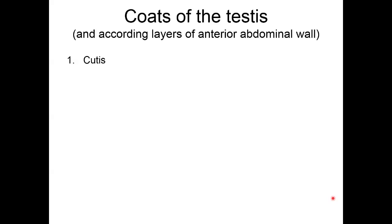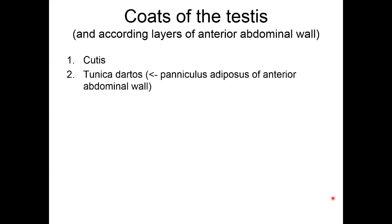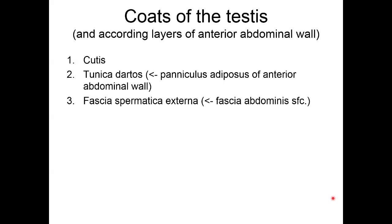Number 1, we begin from externally, is cutis. Number 2, tunica dartos. We can say it's panniculus adiposus of anterior abdominal wall. Tunica dartos practically is the same as panniculus adiposus of anterior abdominal wall.